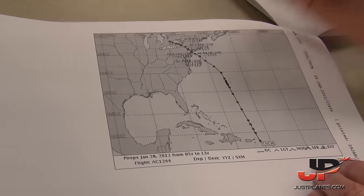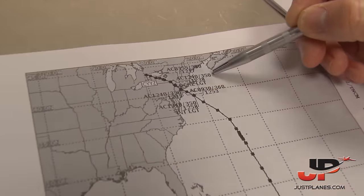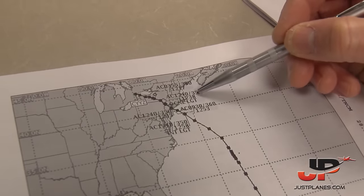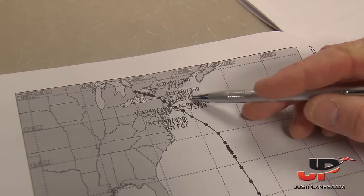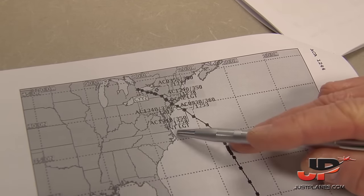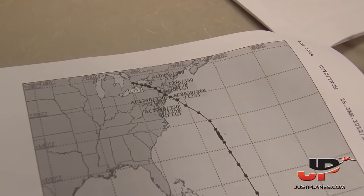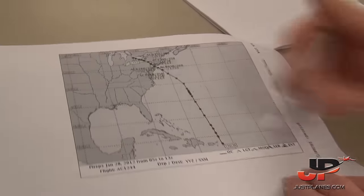These are pireps from aircraft that have gone ahead of us. For example, this is Air Canada 1240. He's at flight level 350. The pirep was filed at 1238 Zulu. He's getting occasional light turbulence. And same flight, 1240 down in this area, got intermittent light. So at flight level 350, we could anticipate the possibility of a little turbulence in those areas. Other than that, the route looks excellent.